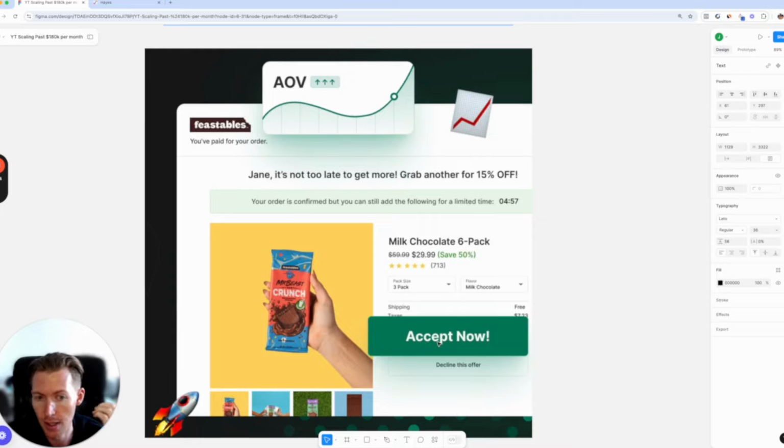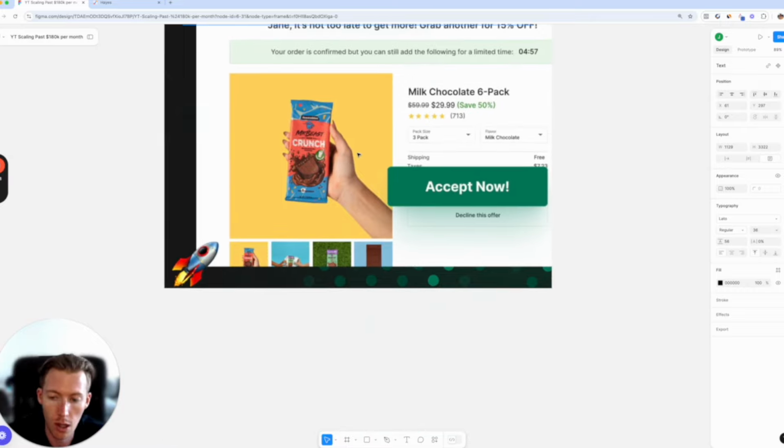So if anything, even if you have a low take rate, 3%, 4% take rate on one of these offers, and it just adds another $10, $20 to the order value of those customers, it's still going to lead to quite a decent increase in your overall AOV, right? So I highly recommend having one of these as well.